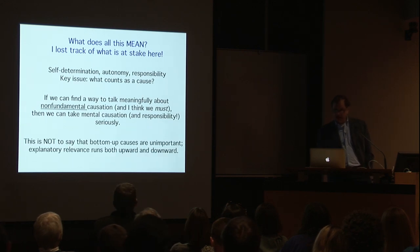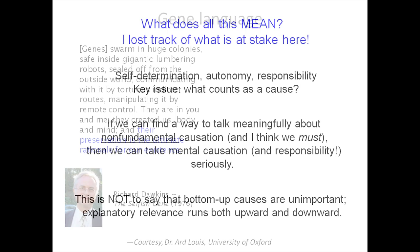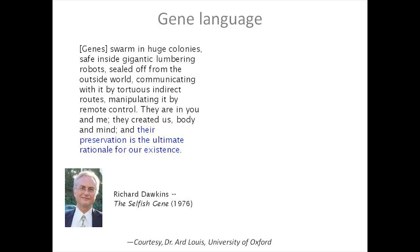This is not to say, hear me well, that bottom-up causes are unimportant. I hope nobody thinks I believe that. But I do think that explanatory relevance runs both upward and downward inside of nested mechanisms. Okay, so let's look at some examples here.